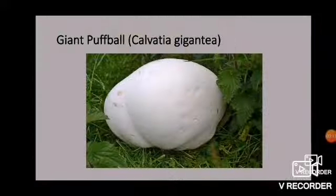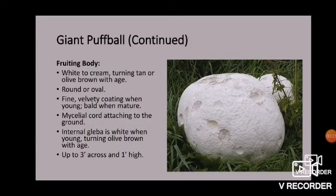So let's look at some species here. First one we have is the classic giant puffball, Calvatia gigantea. So the fruiting body, because we can't really call it a cap, it is just a big sphere. The fruiting body is white to cream. It turns tan or kind of an olive brown with age. It is round or oval or sometimes like an eccentric sort of variation upon that theme.